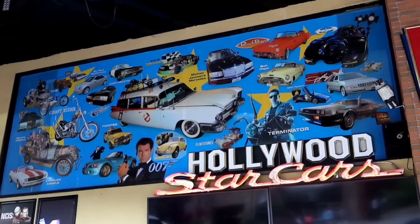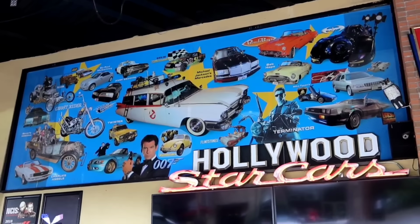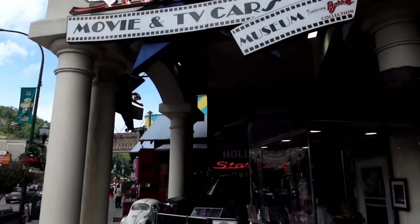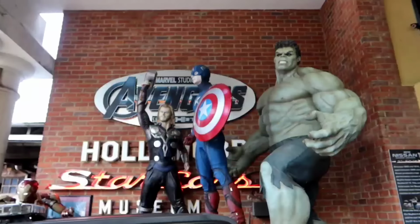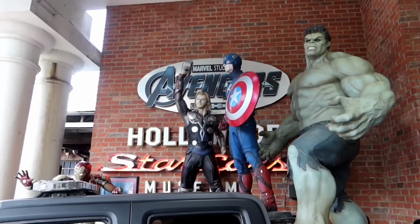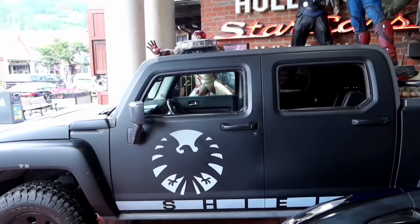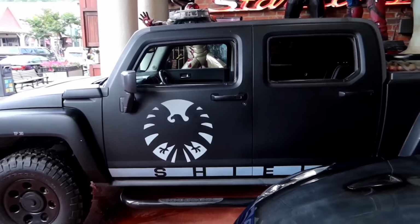I'm a sucker for a nice car museum, but I'm even more of a sucker for Hollywood movie cars and celebrity cars. And I'm even more of a fan of novelties, like the ticket booth here, the Batmobile back end. As soon as we walk in, we're dealing with some superhero vehicles. Here you can see Marvel Agents of S.H.I.E.L.D., which incidentally, I was on an episode of that. I did a scene with Peter McNichol.